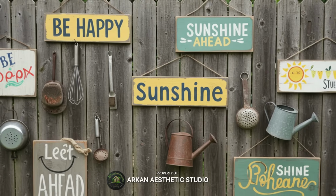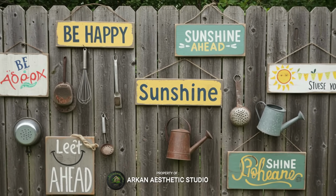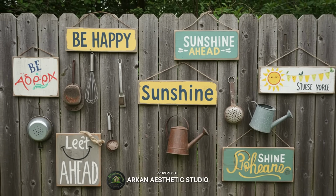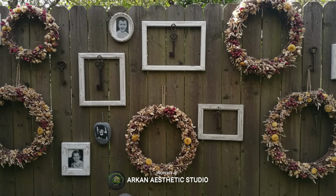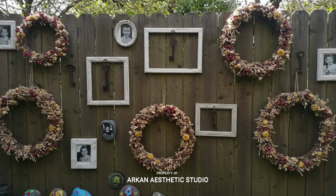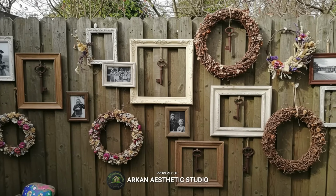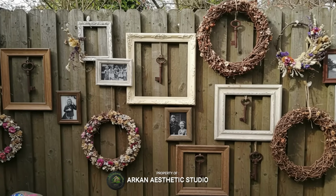Let me gently remind you, this isn't a step-by-step guide. What you see is just a suggestion, a creative nudge. You don't need an expert. You don't need perfection. Just a fence, a few spare objects, and a heart that enjoys putting them together. Because what hangs on a fence isn't always just decoration. Sometimes, it's an invitation to pause and smile.